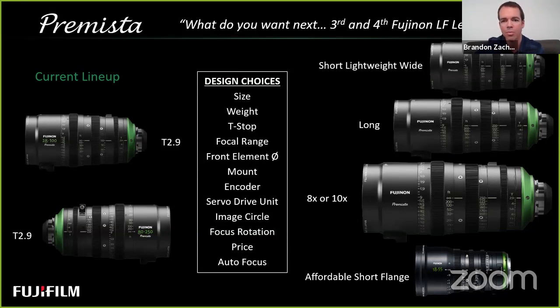I'd say in terms of what would be next, Tom, you kind of touched on something a little earlier in terms of full frame and Super 35, right? That the 28 to 100 is not just a full frame lens; it is a cinema lens that can be used in a Super 35 image sensor camera, or a full frame as well. So, because of that, I really feel like Fujinon could do with a lightweight wide option, you know, a short, lightweight, wide option that would fit right in with the 28-100 and the 80-250.